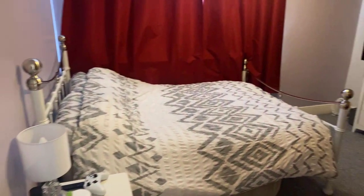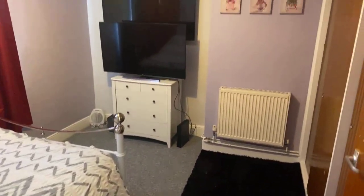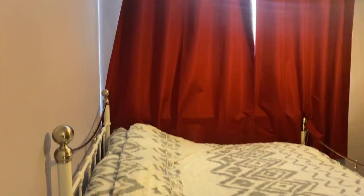And then the final room at the end is bedroom number two, but once again, a really lovely sized bedroom. Currently got a double bed in and all this floor space.